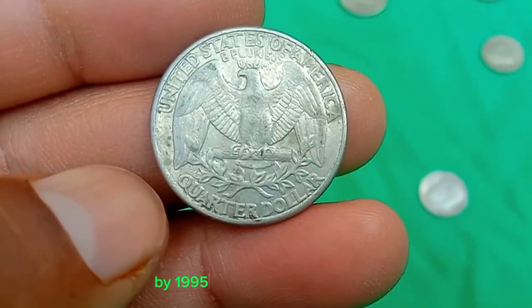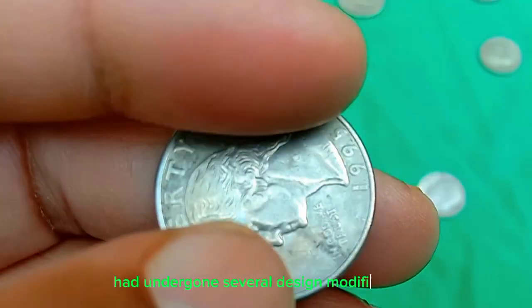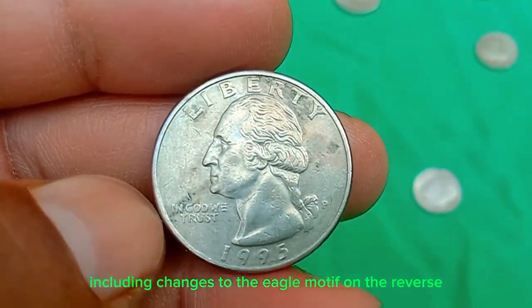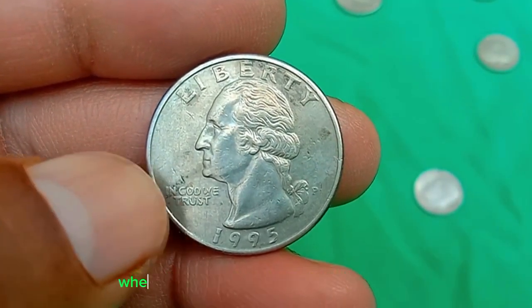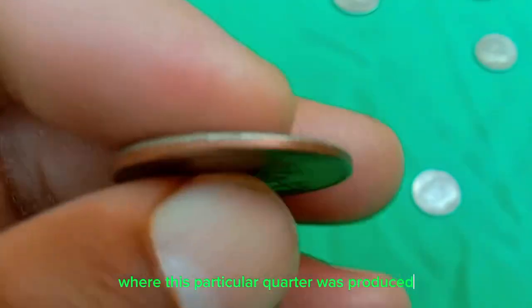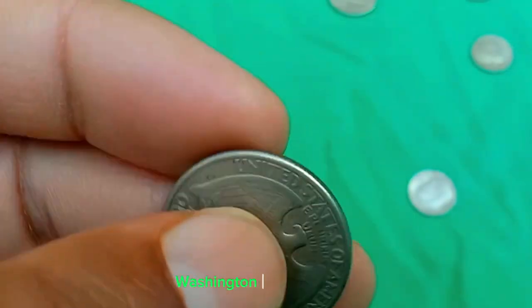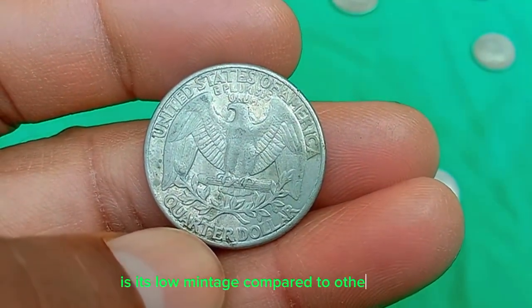By 1995, the Washington quarter had undergone several design modifications, including changes to the eagle motif on the reverse. The 1995 P refers to the Philadelphia Mint, where this particular quarter was produced. However, what makes the 1995 P. Washington quarter dollar particularly noteworthy is its low mintage compared to other years.